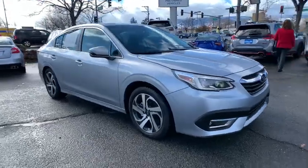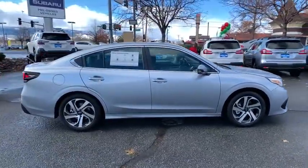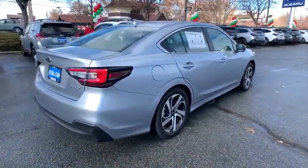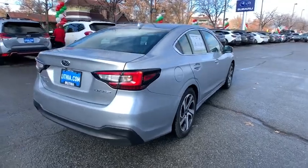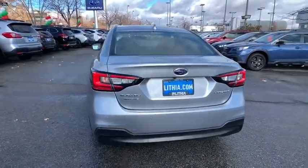You are going to love the 2021 Subaru Legacy. The Subaru Legacy offers a roomy interior and a dynamic drive you feel every second you're in the driver's seat. It's a refreshing alternative to the alternatives. Here are some of this vehicle's great options.